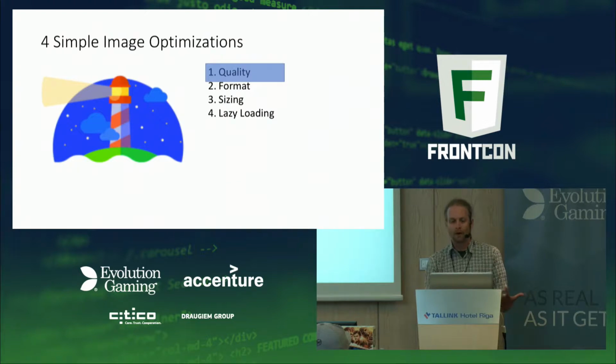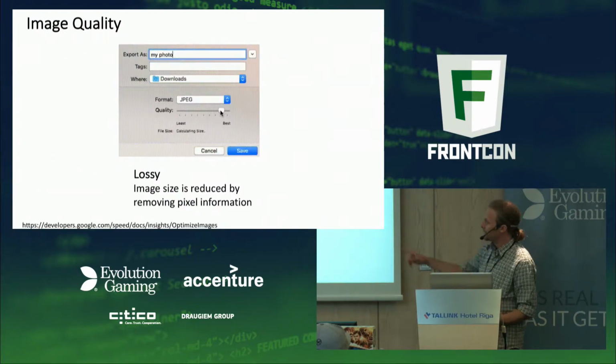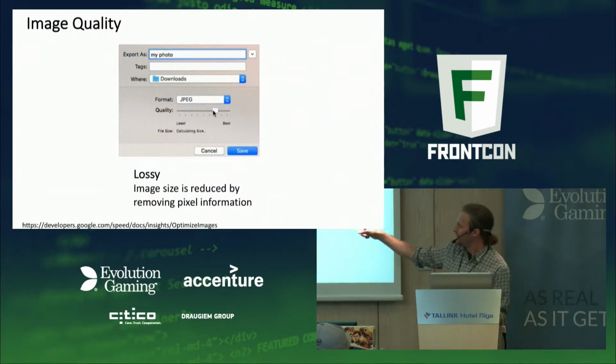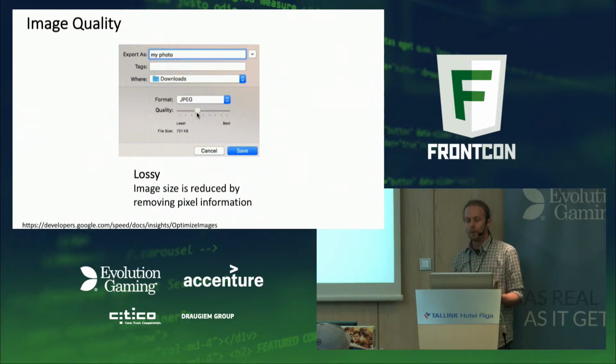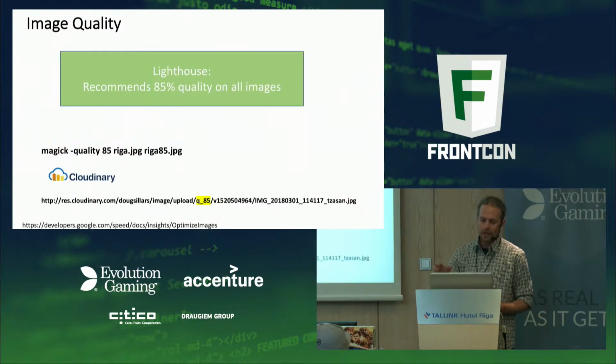So what's image quality? This is in preview, right? As I move the slider, you can see the file size gets lower as I go to a lower quality. So when you save a file at lower quality, it's going to be a smaller image. Unfortunately, it also looks worse. So where do we go? What's the right quality to use? Lighthouse and Google recommend 85% quality on all images you deliver on the web.